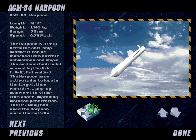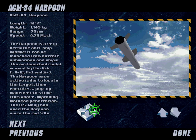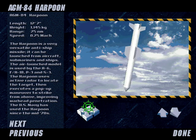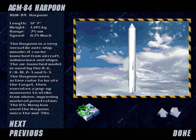AGM-84 Harpoon. The Harpoon is a 1,200-pound anti-ship missile, which has been operational in the U.S. Navy since the 1970s. It can be launched from ships and submarines, as well as aircraft.